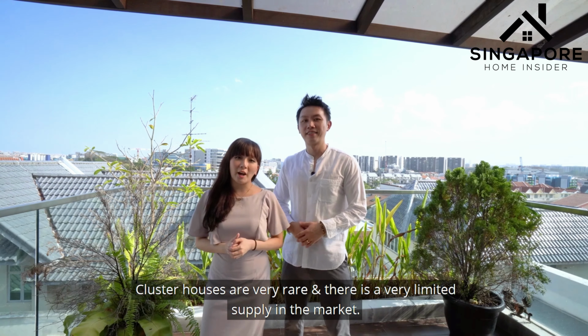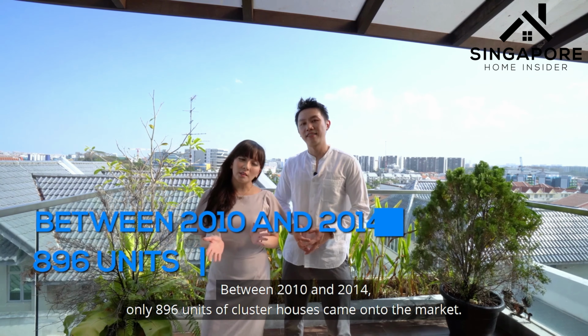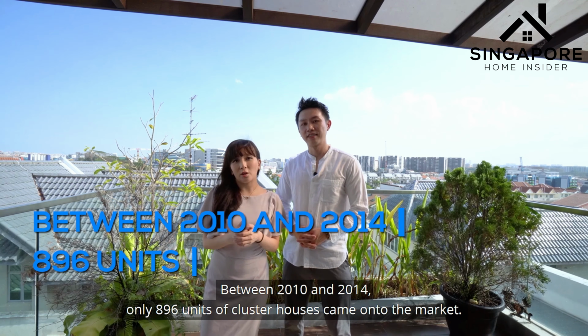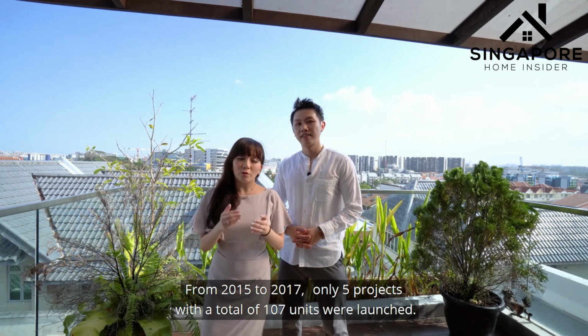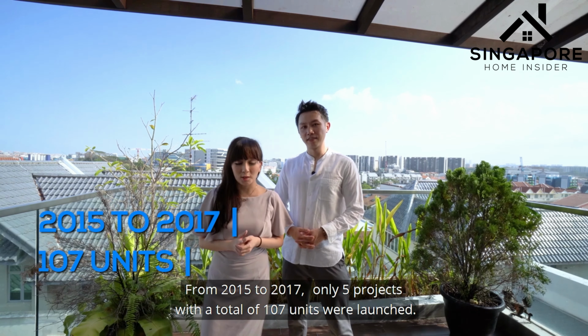Cluster houses are very rare and there is a very limited supply in the market. Between 2010 and 2014, only 896 units of cluster houses came onto the market. From 2015 to 2017, only 5 projects with a total of 107 units were launched.